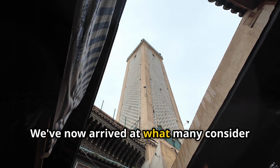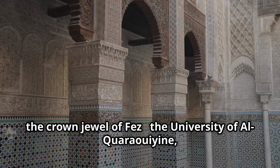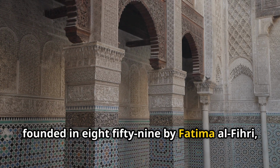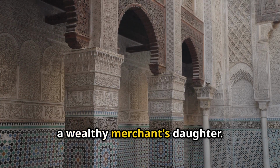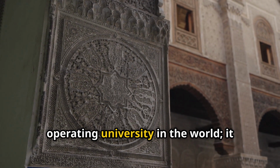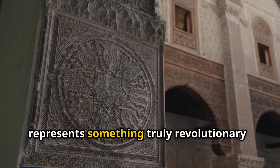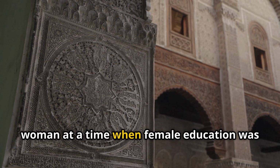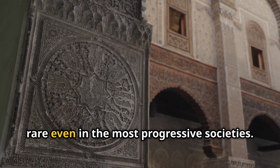We've now arrived at what many consider the crown jewel of Fez, the University of Al-Quaraouiyine, founded in 859 by Fatima al-Fihri, a wealthy merchant's daughter. This isn't just the oldest continuously operating university in the world. It represents something truly revolutionary. A center of learning established by a woman at a time when female education was rare, even in the most progressive societies.